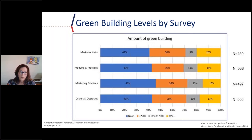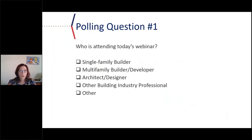The dedicated green builders, those doing 90% or more projects, ranges from about 15 to 20% depending on which survey you're looking at. And overall, 41 to 46% of the respondents reported that none of their projects met the definition of green building. And that brings us to our first polling question.